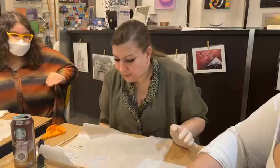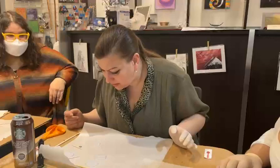I think the oval one works for the clover that I picked. I really like the oval one. I think it goes well here.